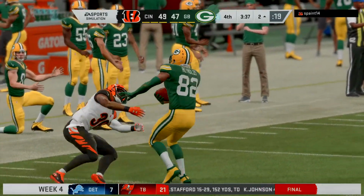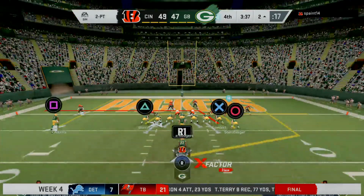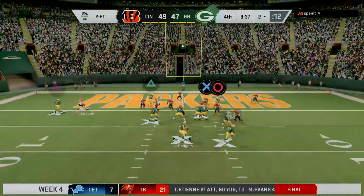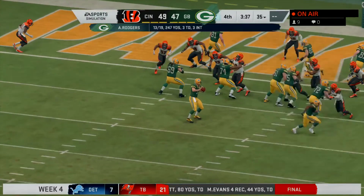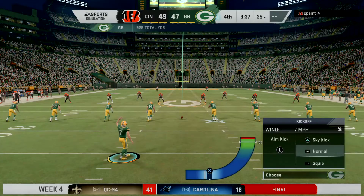Oh, shoot, I called the wrong play. So here we go. The Packers will line up to go for 2. Now Rodgers. The quick slant caught. This game is garbage. Oh, my God. He's in the end zone. Hold on to their 2-point lead.